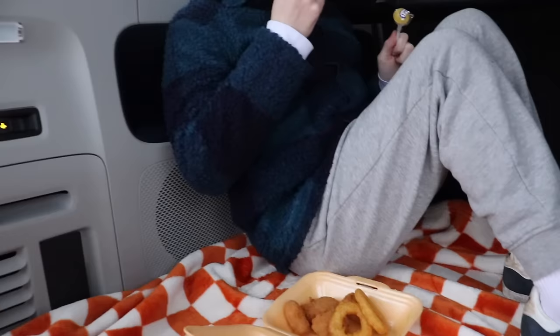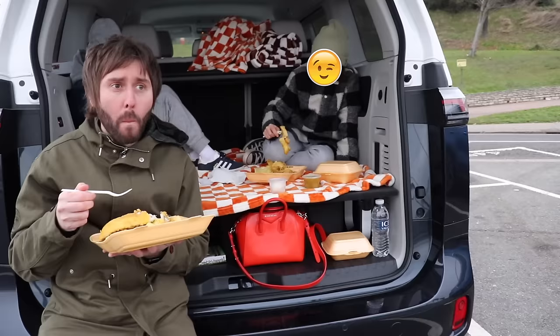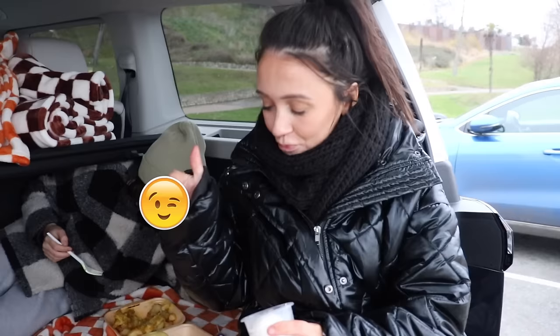Jude, how's your calamari and your scampi? It's really good. Is it good? Yeah. Got James's favourite, pickled egg. You want a bite? No. Oh, let's see how this pickled egg is. Oh, curry. Good pickled egg. It's a good one.